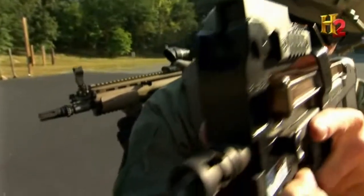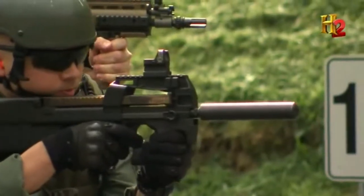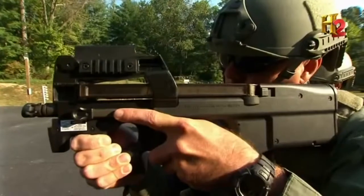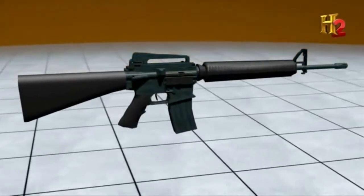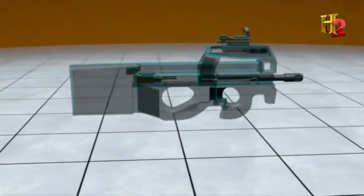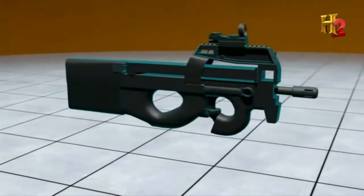To create the compact P90, engineers at FN Herstal adopted the bullpup design. What the bullpup does is take this same length of barrel and receiver, and by moving it back in the stock, it gives you the same efficiency and the same accuracy in a shorter and lighter package. In standard weapons, the barrel and receiver are placed in front of the trigger. In the bullpup, the action is moved to the rear of the weapon, behind the trigger. This allows the barrel to sit further back in the stock, reducing the overall length of the weapon.